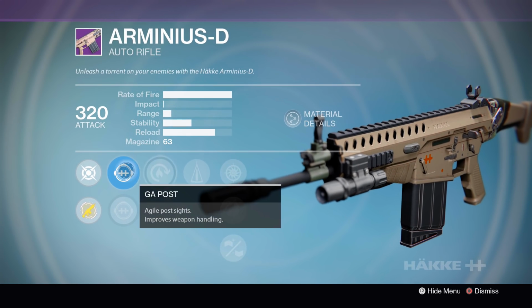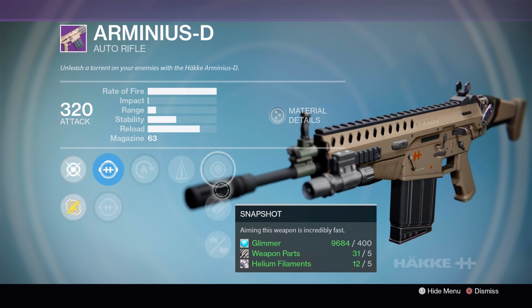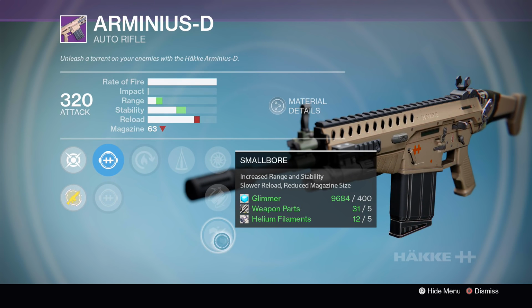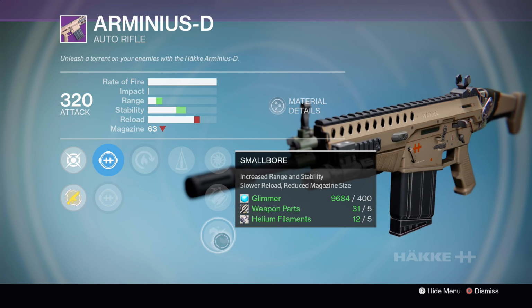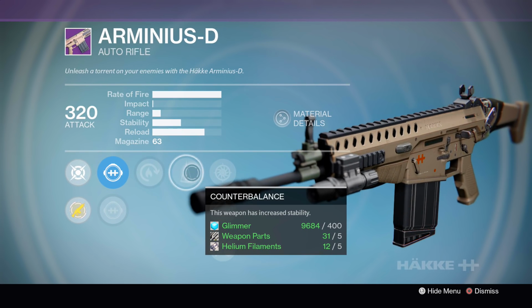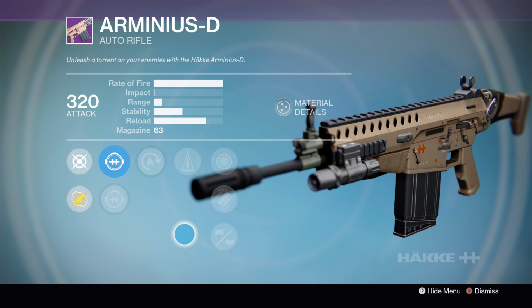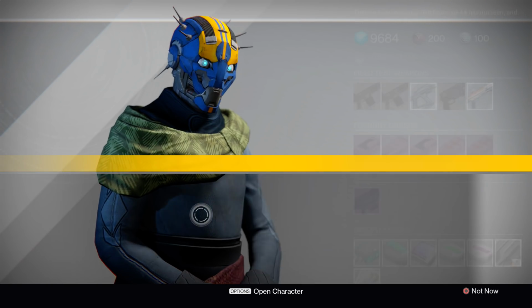Roll number 2 doesn't have the aim assist boosting sight, but it is coming with Hot Swap for bonus accuracy, Counterbalance, Snapshot, Fitted Stock, and Small Bore as kind of a replacement for Braced Frame. Remember, ultimately you're looking for that coveted Counterbalance Braced Frame or Counterbalance Persistence combination on this weapon, which unfortunately none of the 3 rolls today seem to really fill.